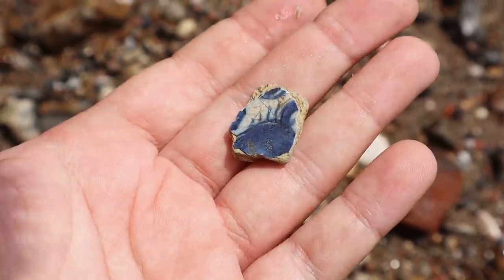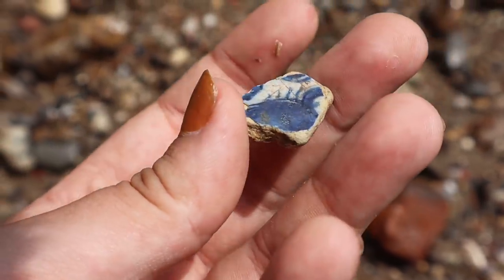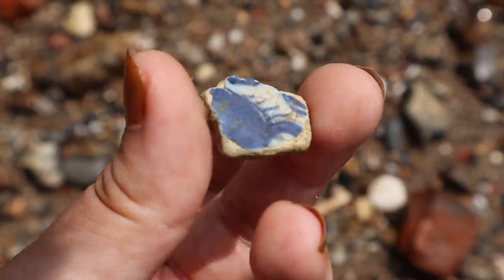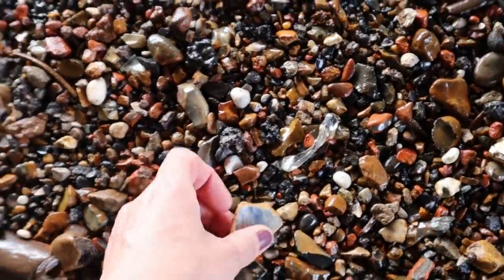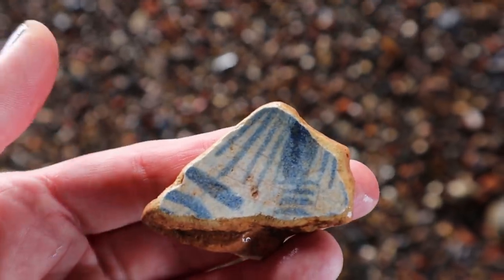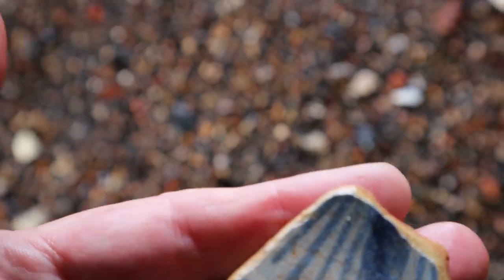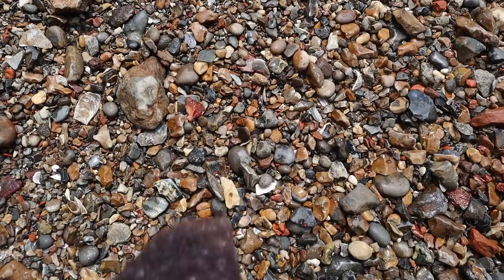And it's beautiful. Yeah, on the train, Mum did say she wanted to find a piece of tin glaze with a picture. So let's see if we can do that today. This is a beautiful bit of tin glaze. That really is. Strangely, I said I really wanted a bit of tin glaze today with like figures or something on it. Getting closer. That looks like it could be something.